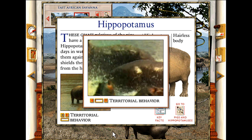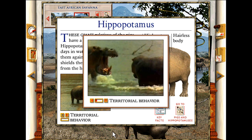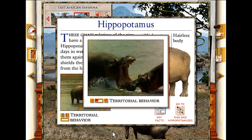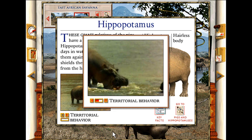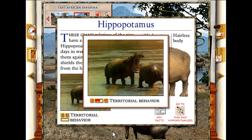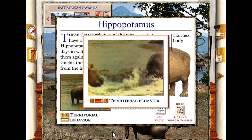During the daylight hours, each male hippopotamus maintains and defends his territory in the water. By opening his mouth very wide and showing off his long canine teeth, or tusks, the male can intimidate a rival who intrudes into his territory. Intruders are threatened or attacked until they retreat.